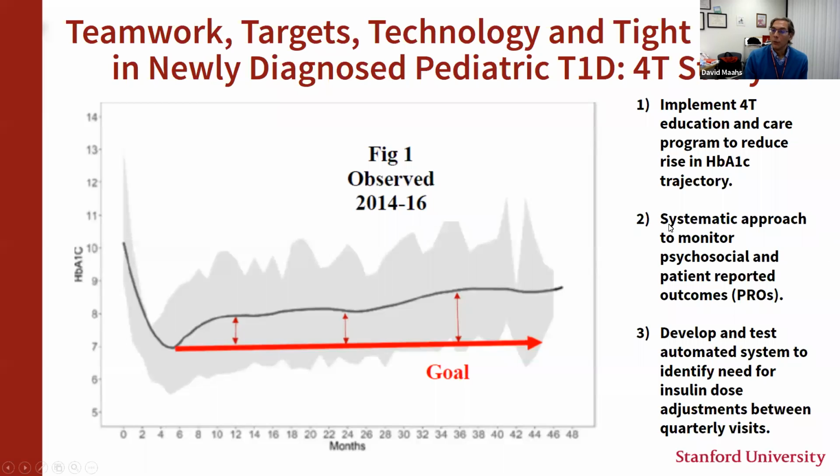And then second, we're really fortunate, as you are, to have pediatric diabetes psychologists. There just aren't that many of them, and we actually have 4 plus a postdoc. So Corey Hood, Deanna Naranjo, Jesse Wong and Molly Tannenbaum. Jesse and Molly are both on K23s, but as part of this, we wanted to take a systematic approach to monitor psychosocial and patient-reported outcomes.